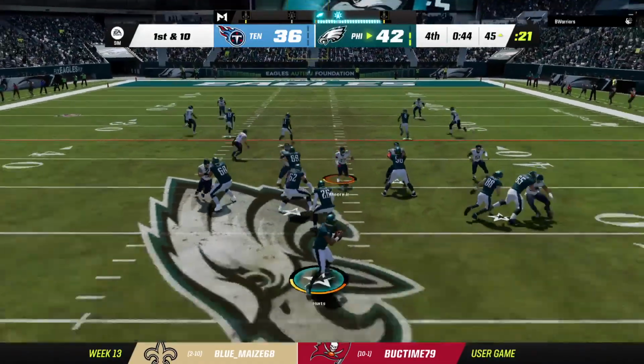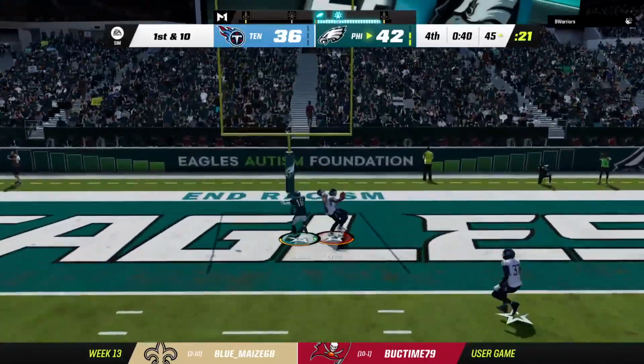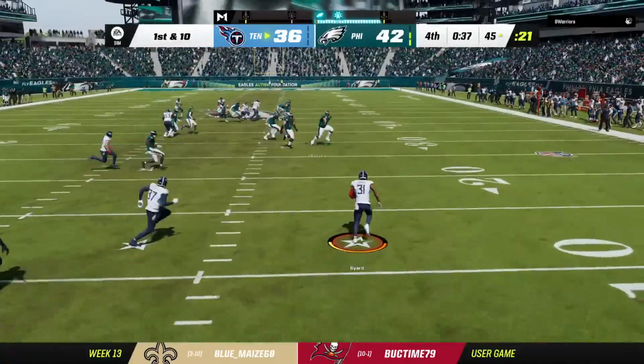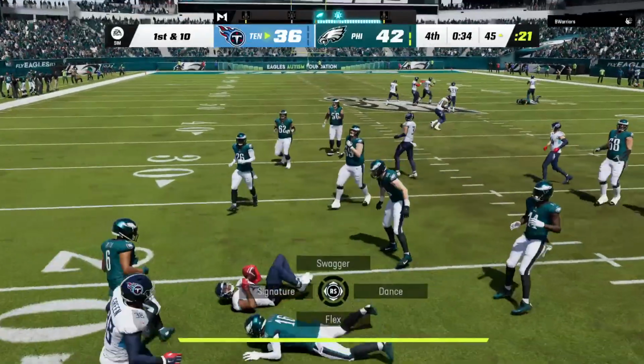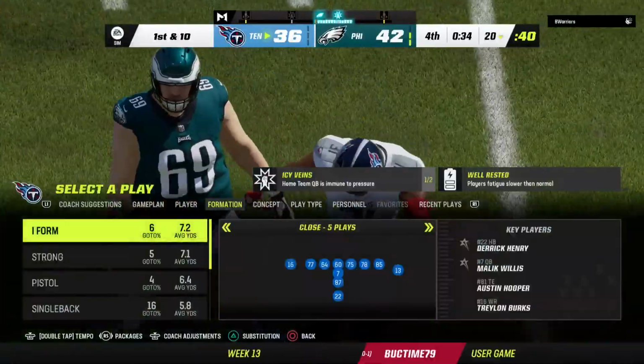That one looks like he'll throw here. Going deep here for Watkins. And look at this. They get the turnover they needed. It's intercepted. Picked by Kevin Byard. And the Titans are going to take over once again with a football at their own 20-yard line.